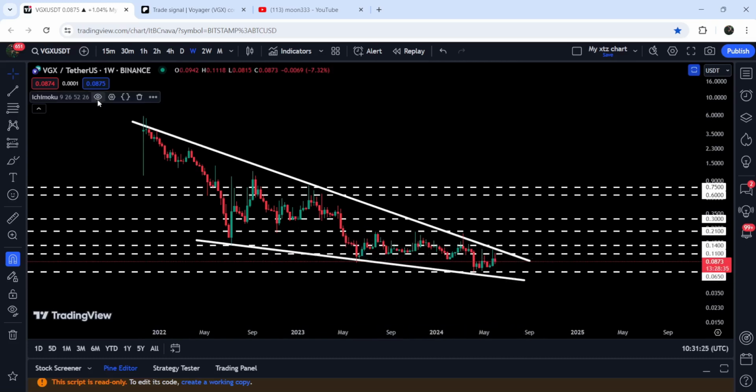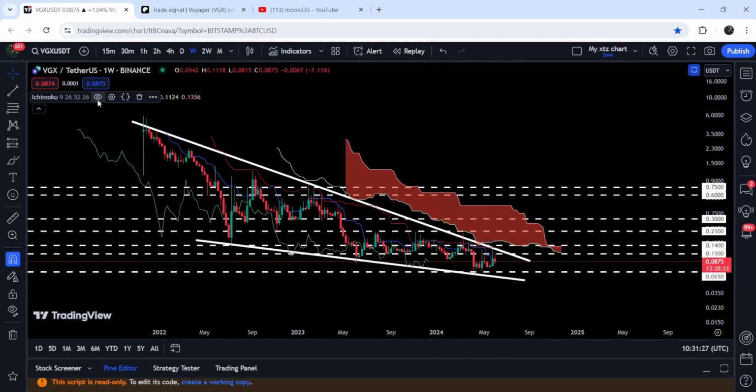By the way, we have another very massive resistance above the resistance of this falling wedge pattern. And that is the resistance of a very big Ichimoku bearish cloud. And therefore, even after breaking out this wedge, we will still need to break out this Ichimoku bearish cloud resistance as well in order to continue or start a very massive rally to the upside from here. And in today's video, we will analyze this move.